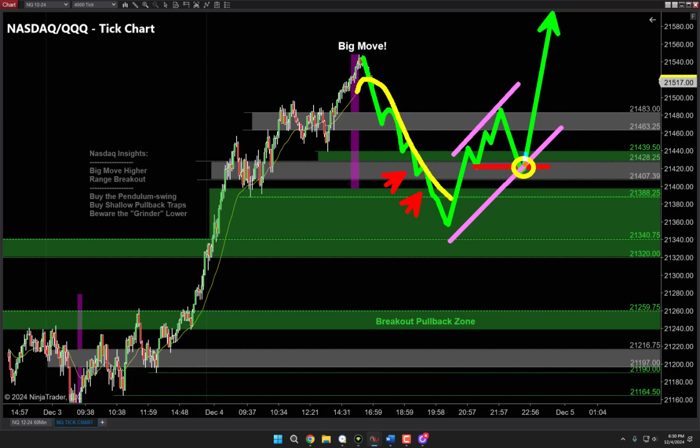Strong green candle above the moving average, like I teach inside the free 40 course, and leave that runner, leave that runner back up to retest the high.